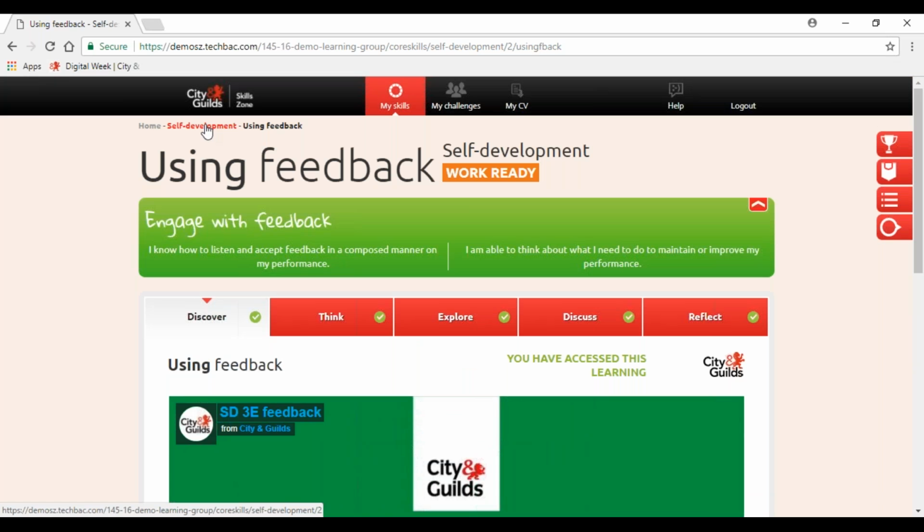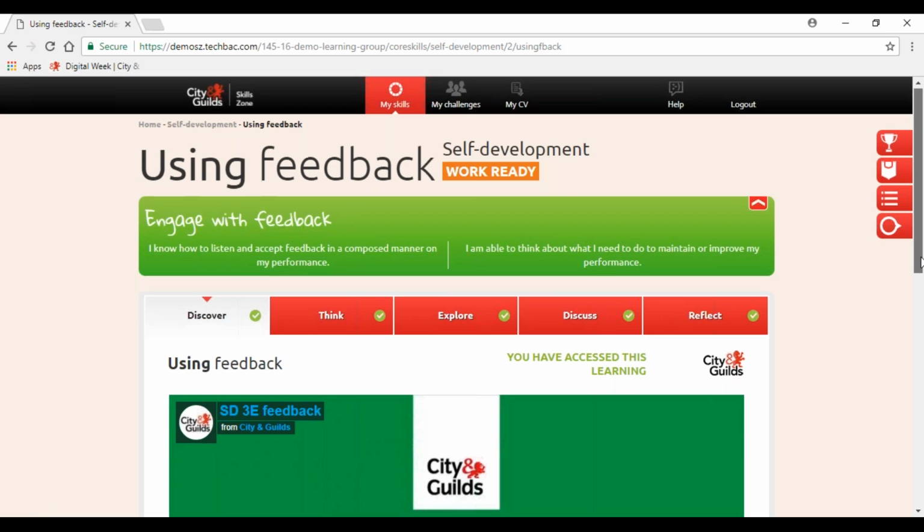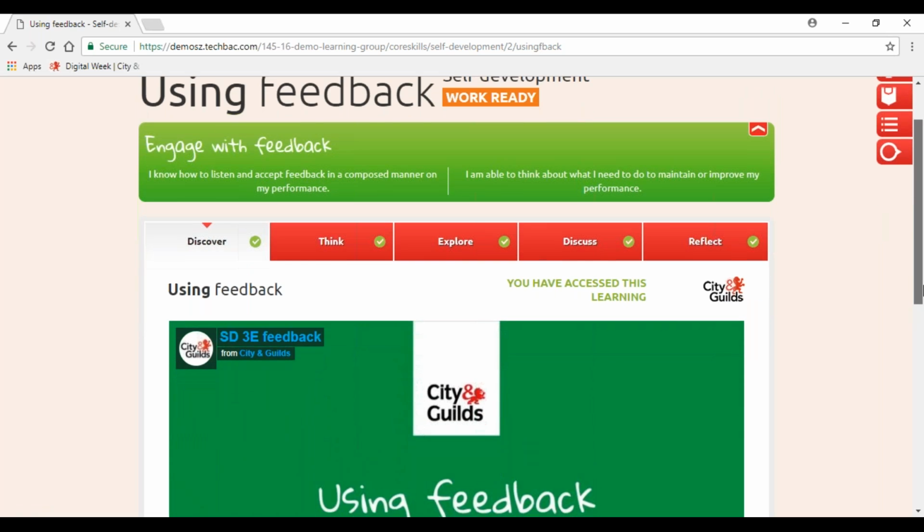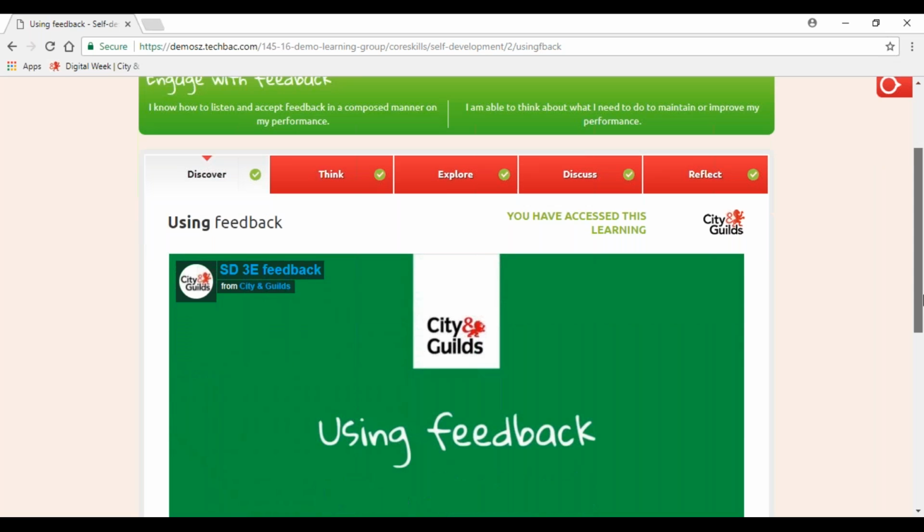So hopefully, if you are intending on using this as an independent learning platform, it should be quite clear to the learner, after perhaps a little bit of tuition at the beginning, the format that they're going to be working through every time. It says there at the top, in terms of using feedback: engage with the feedback. I know how to listen and accept feedback in a composed manner on my performance. I'm able to think about what I need to do to maintain or improve my performance.